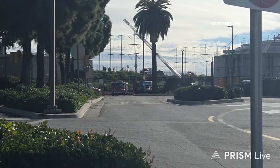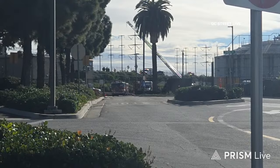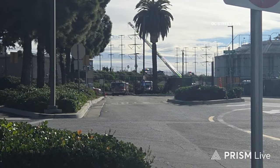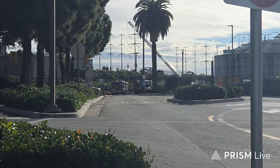All right, this is OC Street Live in the city of Fountain Valley, where we were on a scene of a water rescue. We were at the Talbot Bridge of the Santa Ana River Trail. We didn't see anything. There were two fire engines on scene, but I happened to just be driving back to where I was going. Then I saw the fire truck have its ladder up.